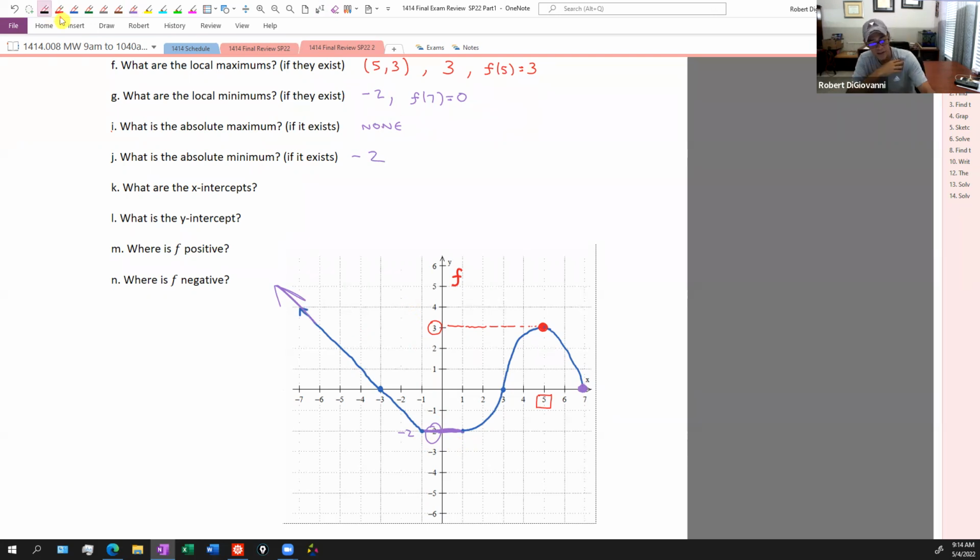All right, moving along, x-intercepts. I have 1, 2, 3 x-intercepts. So they are at -3, 3, and 7. I have a y-intercept here of -2. That's where it hits the y-axis.